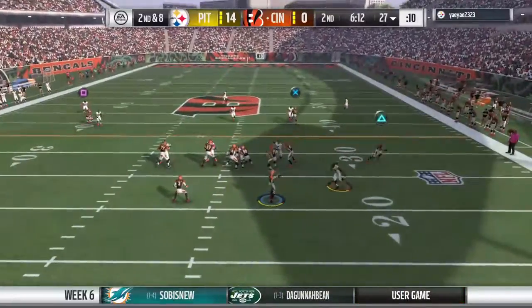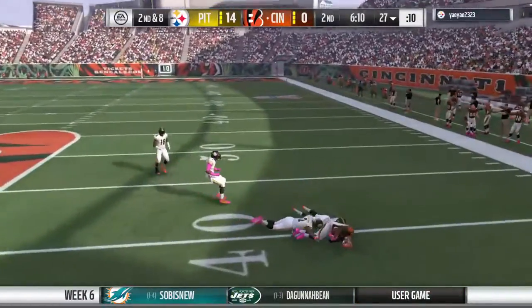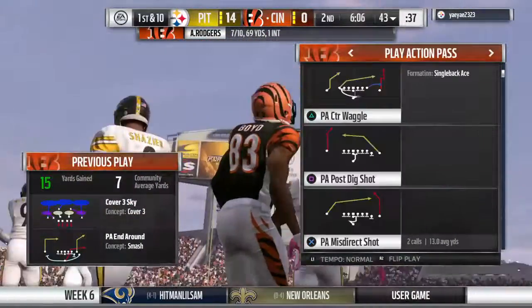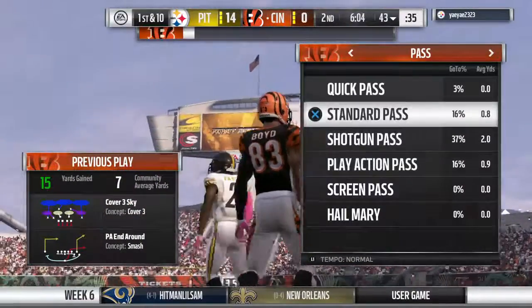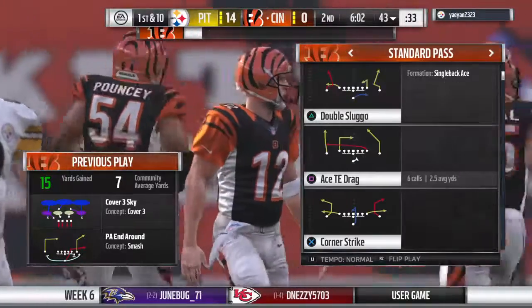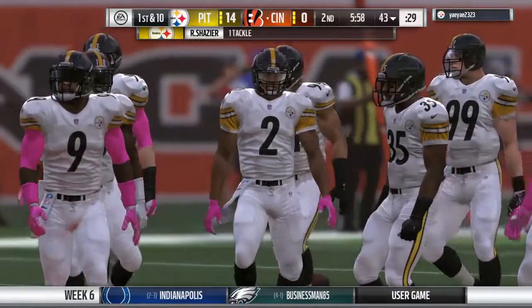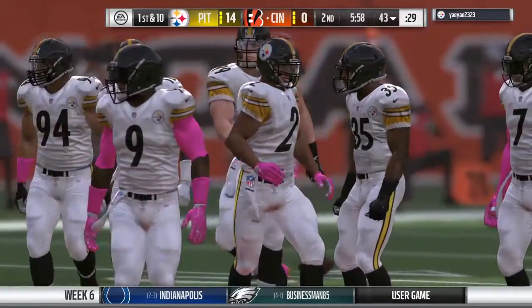Play action. Now it's Rodgers. He completes it to Boyd. And they get him down, but not before he takes it across the 40-yard line. We heard them talk before the game about utilizing the intermediate passing game this week. It works for them there. They move the chains. And we saw them work on it in practice as well.